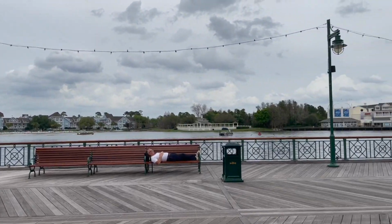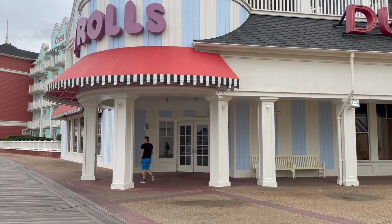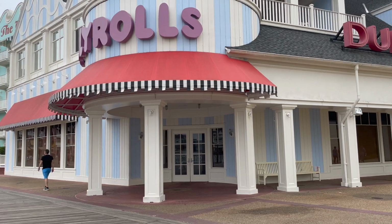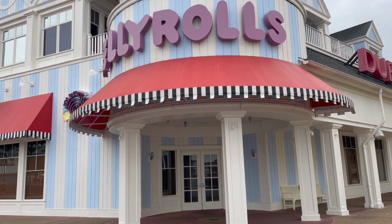And then to your right, you have Jellyrolls. This is something I also haven't done, and I know for a fact that I am doing this today. It's a nice dueling piano bar, and they do take requests, so they'll play whatever you like if they know it. So that's something me and Tony are very excited to show you guys, and we'll be here later on in the video.